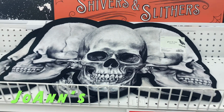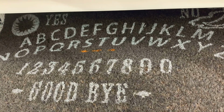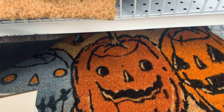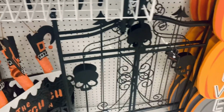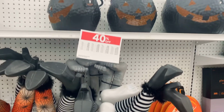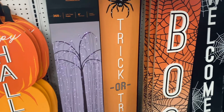Joann's. We are going to start off with a couple of doormats. They had a skeleton doormat or a skull doormat, a Ouija doormat or a spirit board doormat, some jack-o'-lanterns. They have some really unique designs this year. I think they're very specific to Joann's, though. Some iron gates. Seeing a lot of those this year, and I'm not mad at it. A little witch's ensign. Some more feet. And some iron jack-o'-lantern buckets.